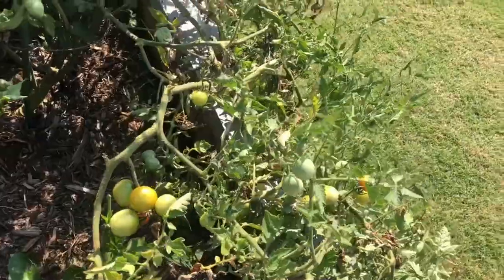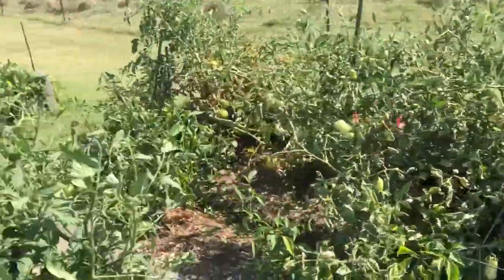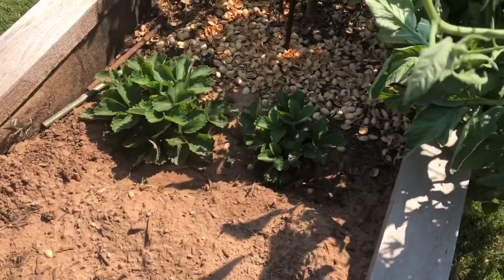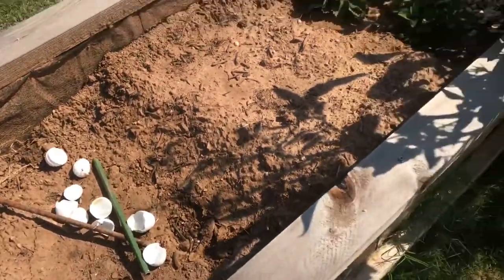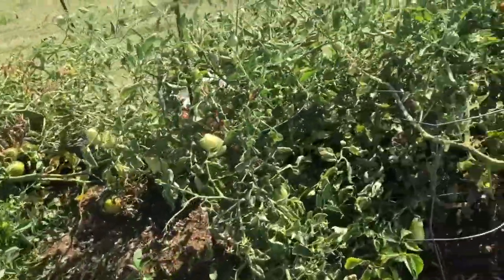But as you can see, still doing real good with the cherry tomatoes. Strawberries are doing real good. Wasn't really expecting much out of them this year. Definitely gonna plant this as a strawberry bed. Doing a little composting here, adding some eggshells. Other than that, just really doing good.